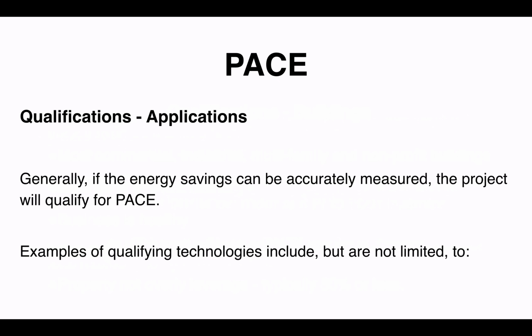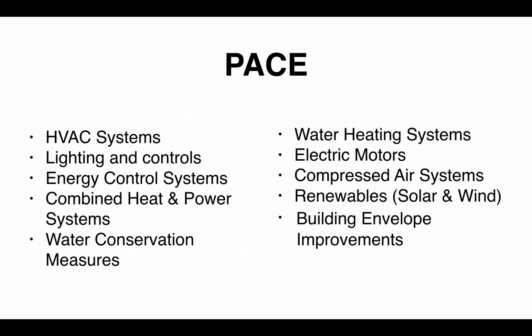With regard to the applications that PACE can be used on, generally, if the energy savings can be accurately measured, the project will qualify for PACE. Some examples of qualifying technologies include, but are not necessarily limited to, HVAC systems, lighting and controls. And again, HVAC and lighting are two of the major components of your utility spend. Roughly, they account for 70% of your total bill.